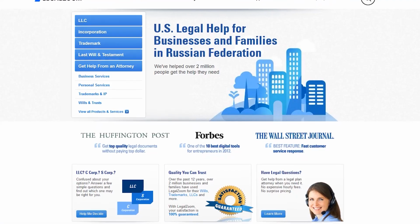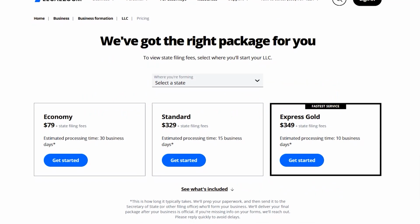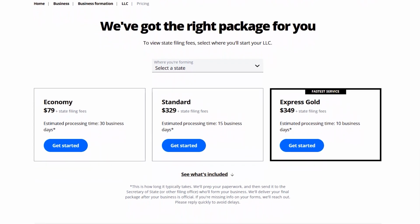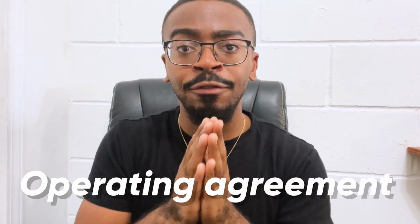LegalZoom is known to knock people over the head for prices and fees for things that when it comes to forming an LLC, you do not have to pay for. They'll charge you to make an EIN and an operating agreement, two things of which you can get for absolutely free. Do not use LegalZoom.